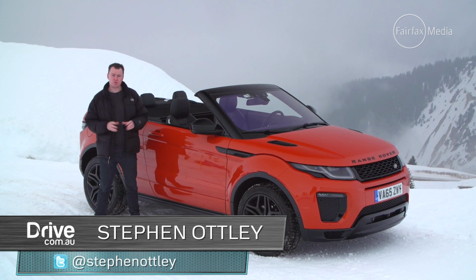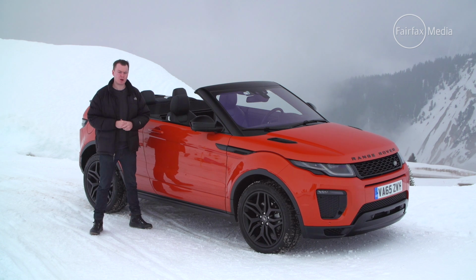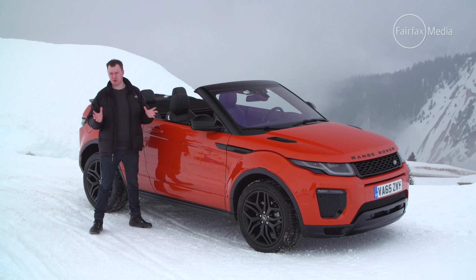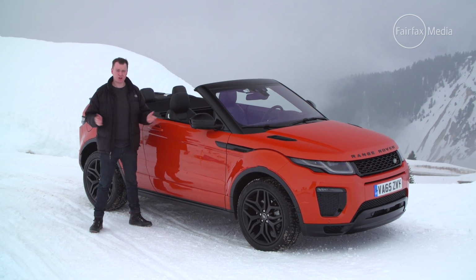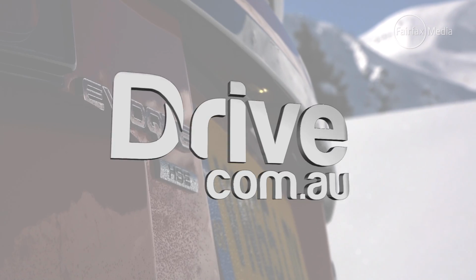This is the all-new Range Rover Evoque Convertible, the world's first luxury SUV drop top, which technically speaking makes it the world's best luxury SUV drop top. But is it actually any good, either as an SUV or a convertible? Well, we've come here to the French Alps to find out.